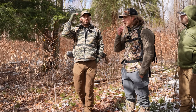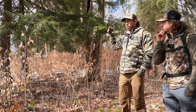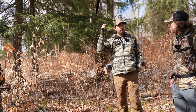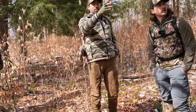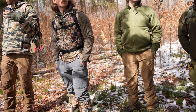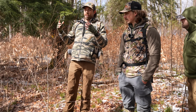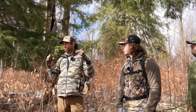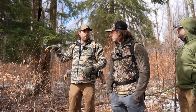But like these trees right here, you see those W's, you notice they're marked with W's. That's what we mark as our long-term residual wildlife trees. We want them to turn into dens, snags, thermal cover for deer, grouse, bear, whatever critter, any bird. We need these blocks of thermal cover within the forest. So this is the rhyme and reason of what we did right here.